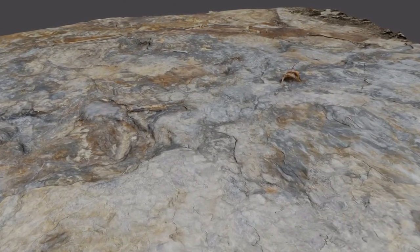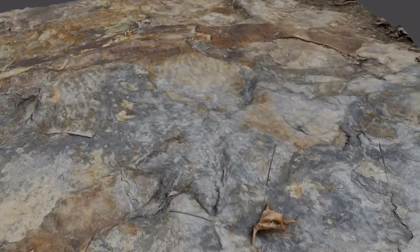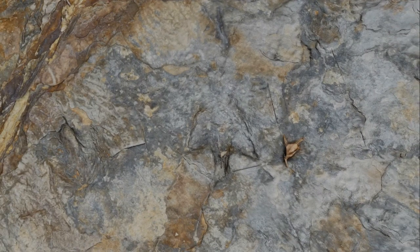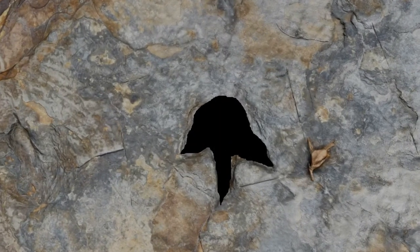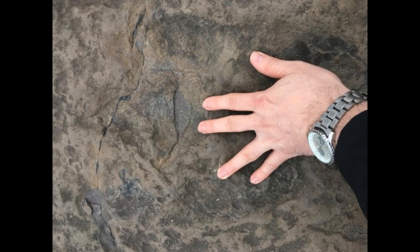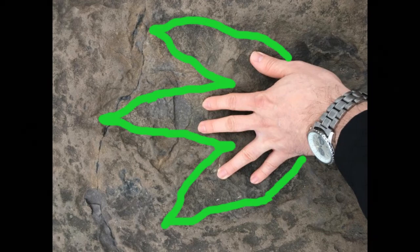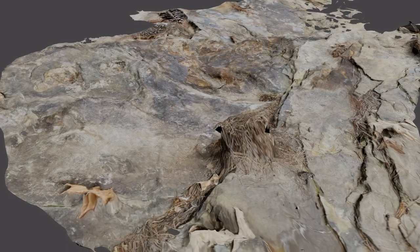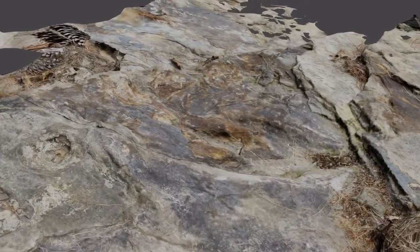This is a 3D scan of the actual trackway from the Nash family dinosaur quarry site in Granby, Massachusetts. The tracks are a little hard to see, but with this black shadow, it should be a bit easier to spot one of the tracks. And here you can see my hand in the footprint of the same type of dinosaur, only a much bigger one. This is what this type of footprint looks like in 3 dimensions.